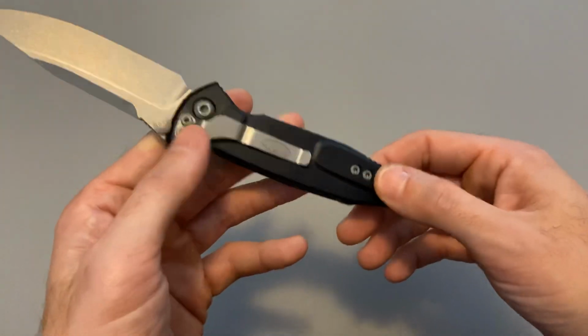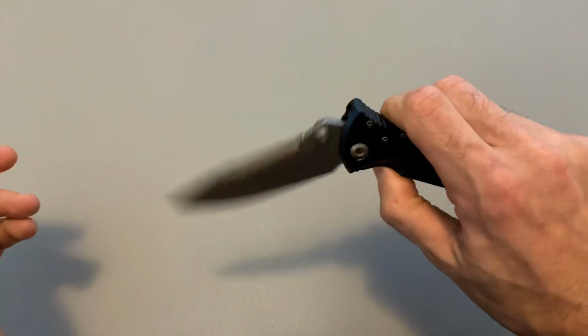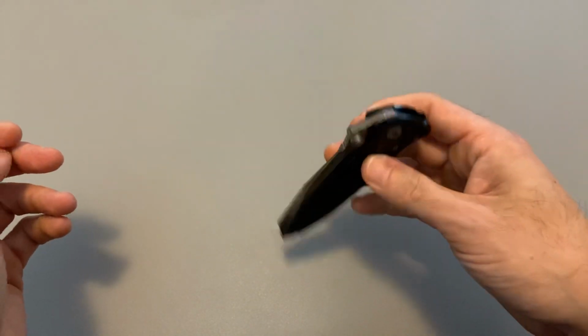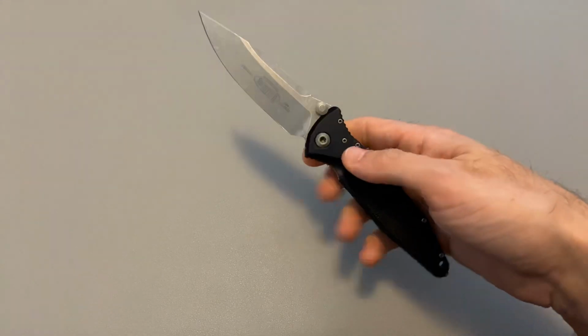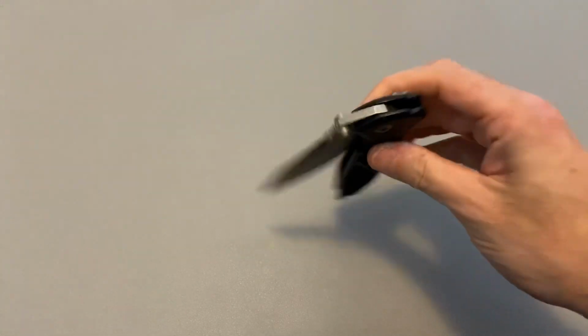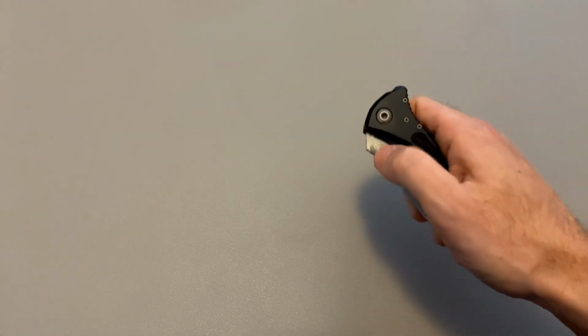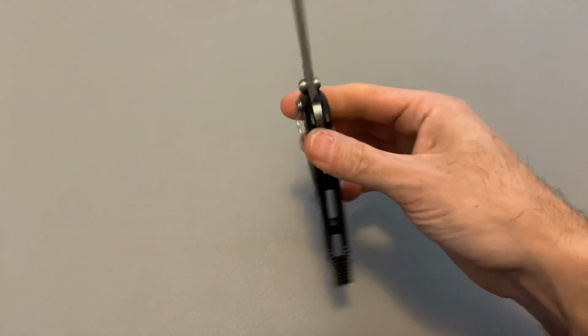I do kind of wish you could carry this tip down, but at the same time, maybe it's just the fact that I'm used to it with this knife, but it doesn't bother me that I have to carry it tip down. I'm probably, knock on wood, never going to find myself in a situation where I've got to whip a knife out and do something crazy. So this is fine. It's fine the way it is, and I absolutely love it.